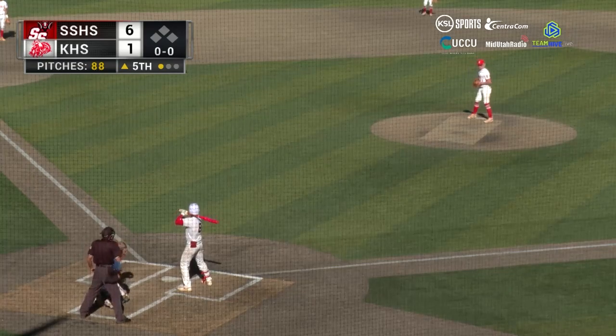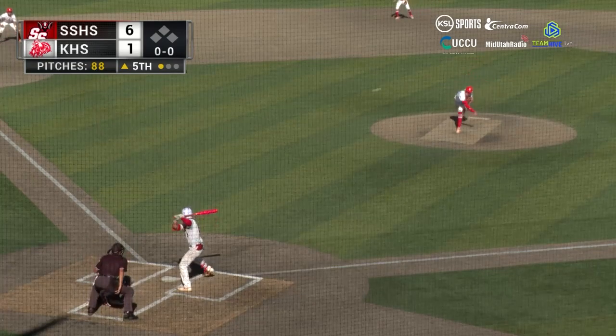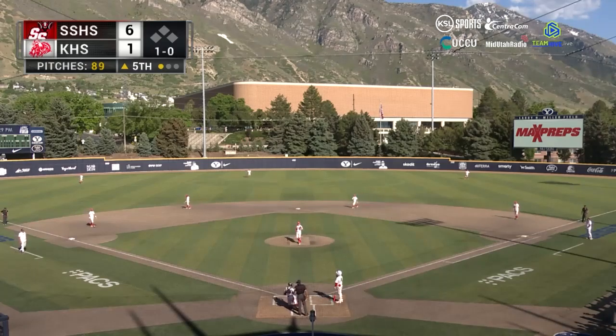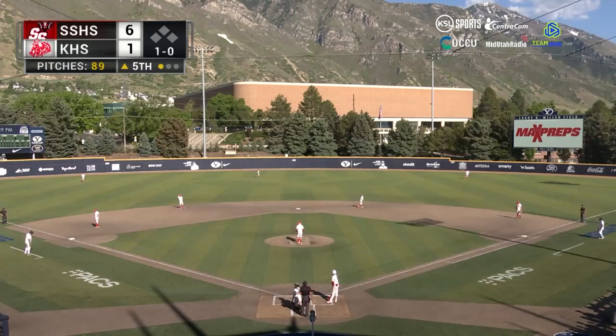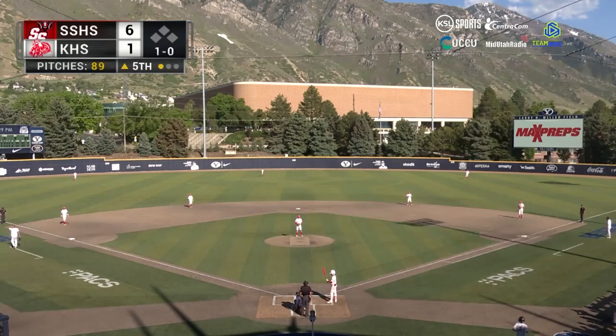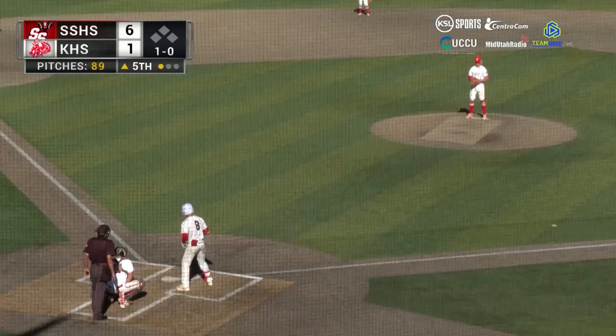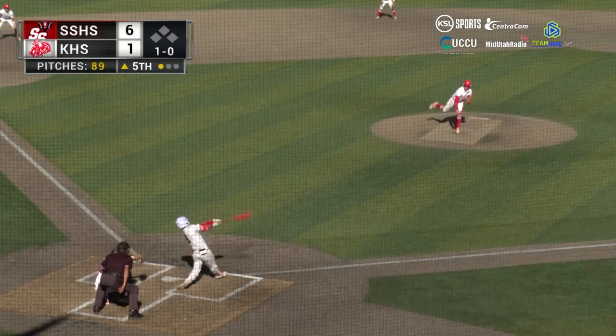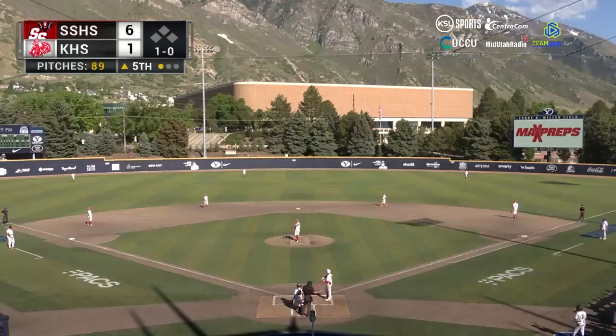Freeman stands in on the left side. Whoa. That one's way high. Just a bit outside for ball 1. Right back to the screen on that one. Glover out of the windup. 1-0 pitch. Big swing and a miss for strike 1.